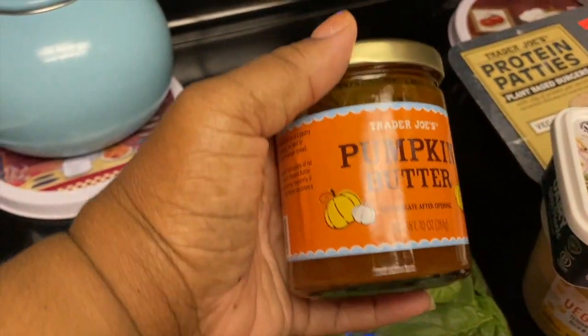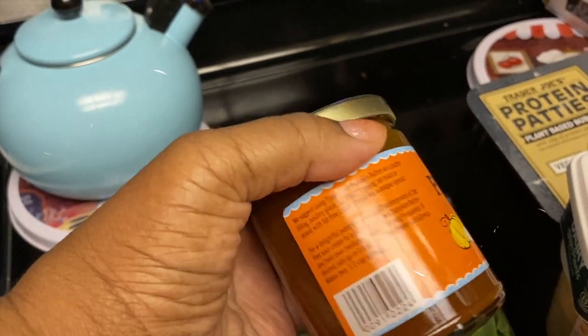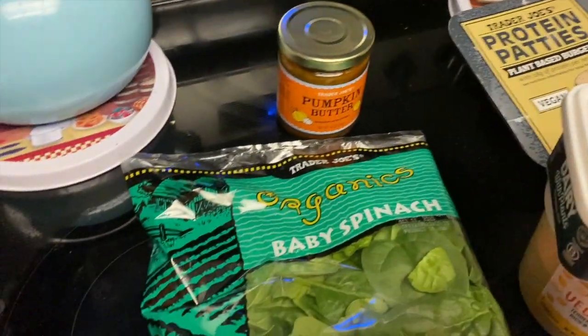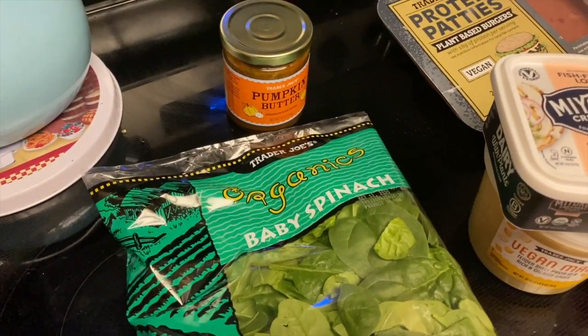I am so happy this is back in stock. It is pumpkin butter. Oh my gosh, this is so good. You could put it on toast, or you could put it on your bagel, but it only comes out once a year. So I made sure and got 2 of those.